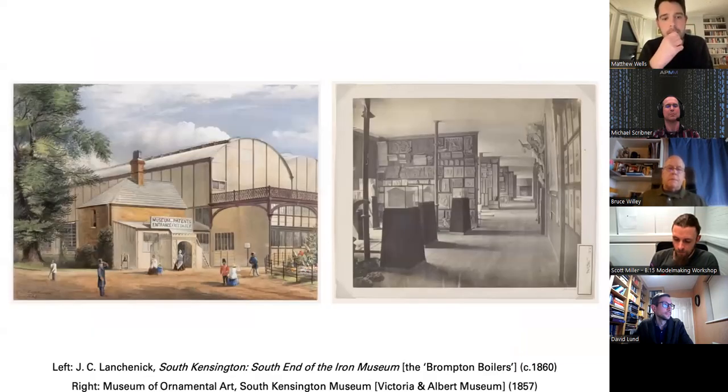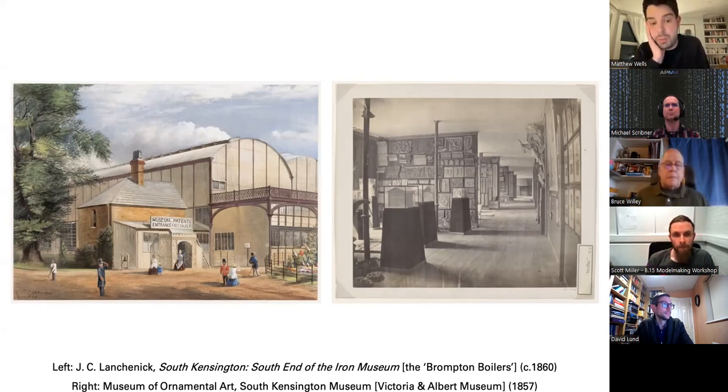And then moving to think about major public museums like the Victoria and Albert Museum, so the South Kensington Museum, which was a whole host of buildings and institutions, rather than just the singular entity we see now. Visitors would come in through this little gatehouse we see on the right into these objects called the Brompton Boilers. And within them, there were a whole series of different art and design collections, including the Museum of Ornamental Art, which was where the classical models were displayed within the museum.